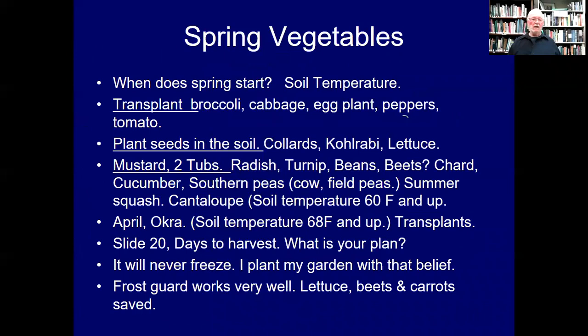When it comes to spring vegetables, we want to ask, when does spring start? According to our spring vegetable planting guides, we think spring started at the beginning of March. But the soil temperature, like I said, is 47 degrees. We have a chart that tells what seeds germinate at what temperature. Now, normally we could transplant broccoli, cabbage, eggplant, peppers, and tomatoes right now.